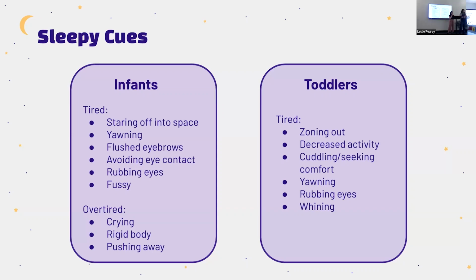A little more crabby. They don't listen as well. So similar to the toddlers. A little sassier.